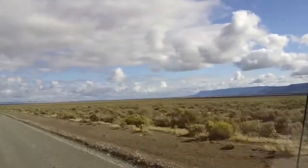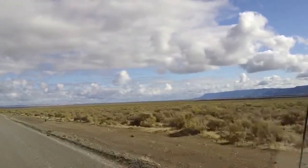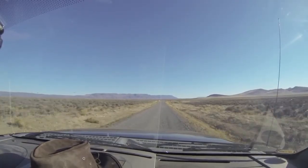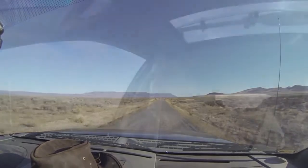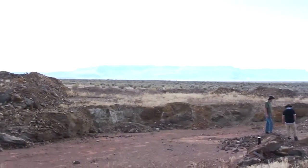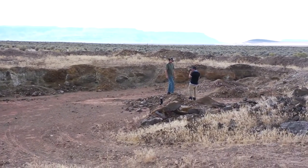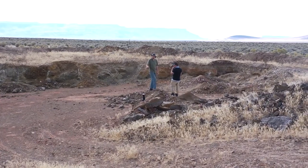Our first stop in the Sunstone mining area was at Derek's very own claim. He comes out here and stays to mine sunstone for a few months every year. If it wasn't for Derek's trailer parked at the site, we would have easily missed it. Main pit. This is our main pit, and how this formation was formed.